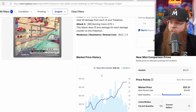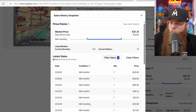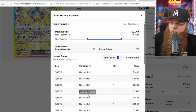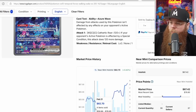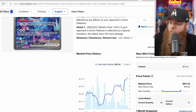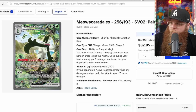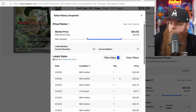Next, we have the Skeledirge EX from Paldea Evolved. Was $17.80 3 months ago. Last sold 29, 27, 69, 28, 23. Next, we got the Galvantula EX from Stellar Crown. Was 21. Now last sold 25, 35, 27, 27, 25, 35. Next, we got the Walking Wake from Temporal Forces. Was $59. Now last sold 77, 63, 77, 77, 65. Next, we got the Meowscarada from Paldea Evolved. Was $15. Now last sold 33, 25, 33, 25, 33.